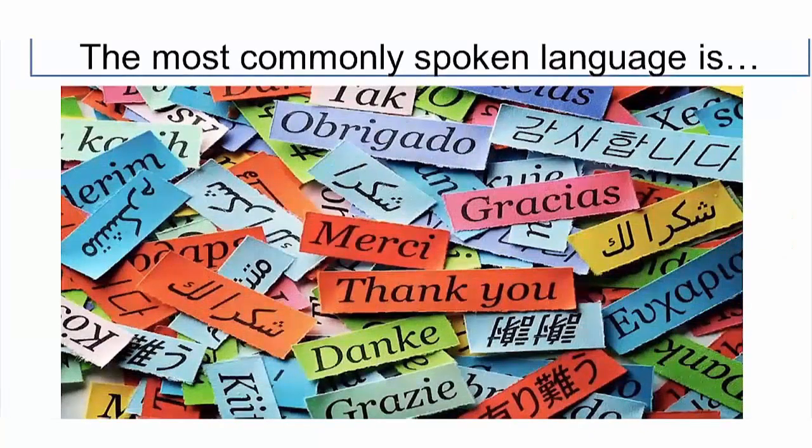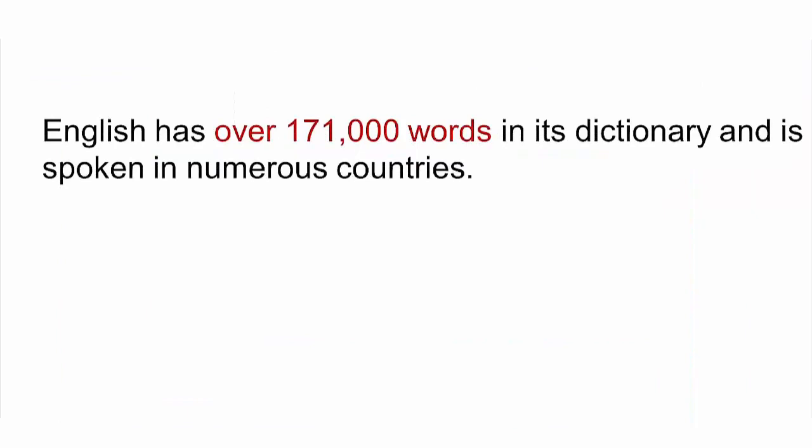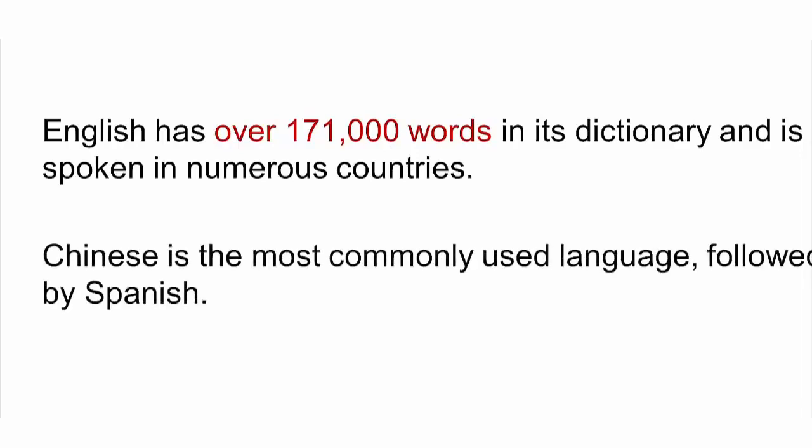What is the most commonly spoken language? By that, the question is asking for by the amount of people who speak it, I think. English has over 171,000 words in its dictionary and is spoken in numerous countries. However, Chinese is the most commonly used language, followed by Spanish.